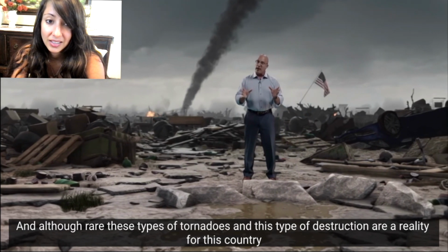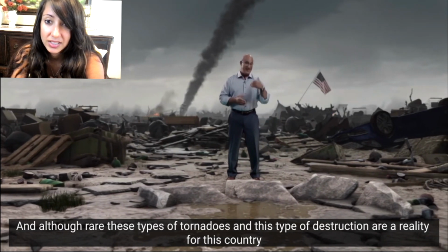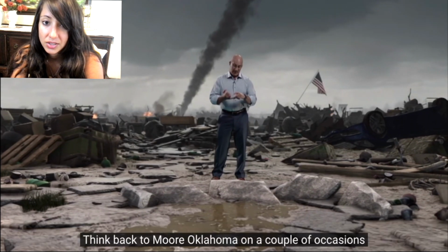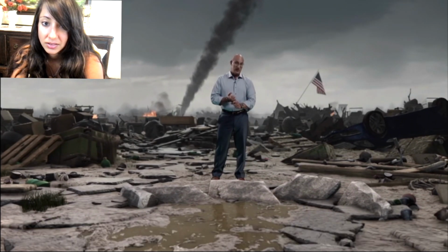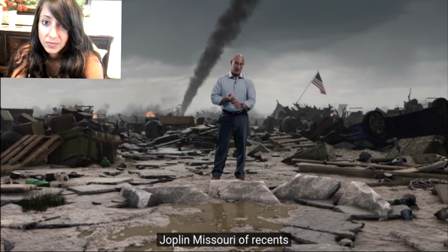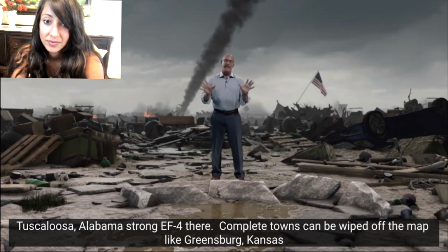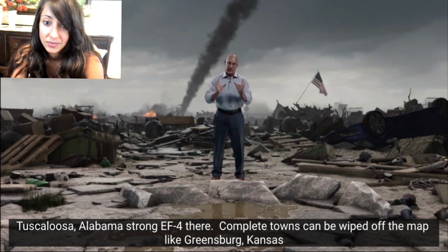The entire house, all the cars, all the buildings, this type of destruction is a reality for this country. Think back to Moore, Oklahoma, on a couple of occasions. Joplin, Missouri. Tuscaloosa, Alabama, strong EF4 there. Complete towns can be wiped off the map, like Greensburg, Kansas.